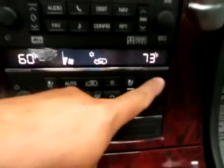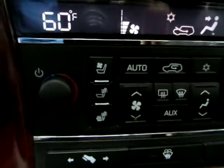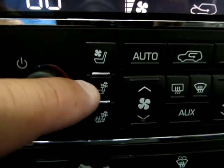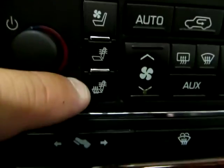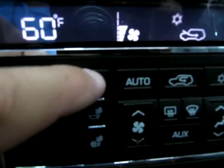I'm going to put them back down to 60 because it's over 90 degrees outside today. You also get the heating and cooling seat option. This button here is to cool the seats. This one here is to heat the backrest only. This one here is to heat the entire seat. It's going to display right over here.